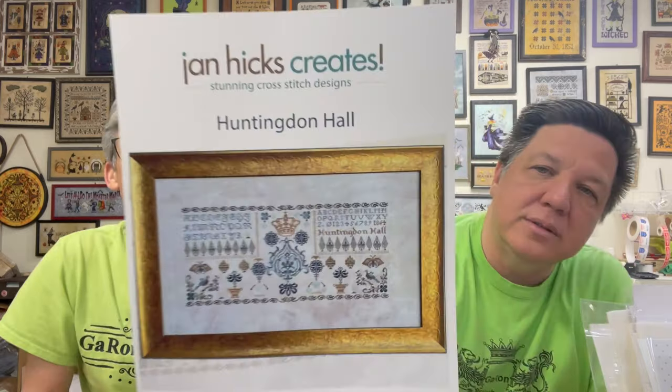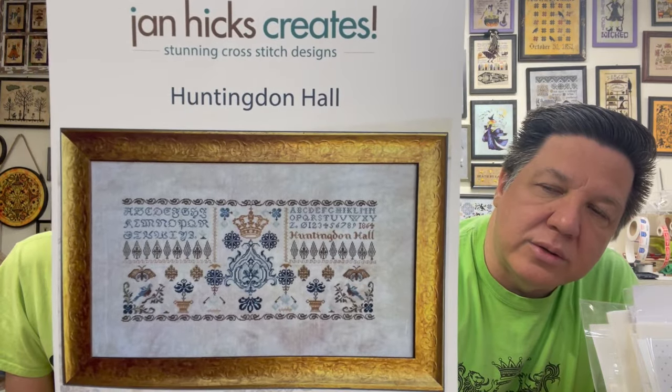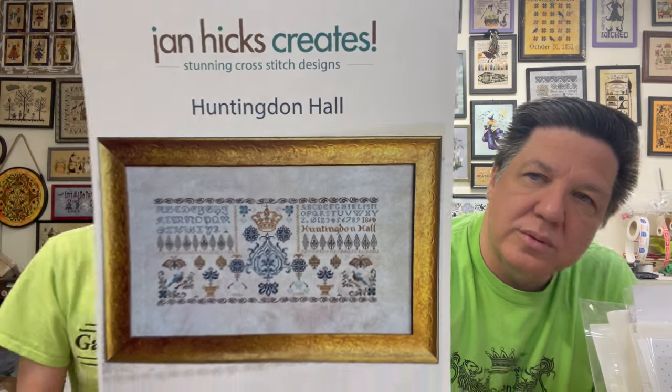I'm having flashbacks to when some of these came out at market last year or so. This is Huntington Hall. Hopefully I said that right. Look at that crown. That is so cool. Huntington Hall. Look at that. I love that crown. Yeah, it's gorgeous. I mean, you could do just the centerpiece right there. That'd be gorgeous too, if you had a little spot you wanted to put something in. Mm-hmm. Woo-hoo. And then here is In the Pink. Ooh.